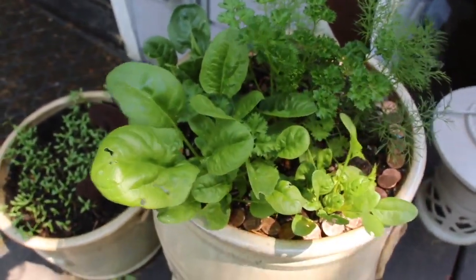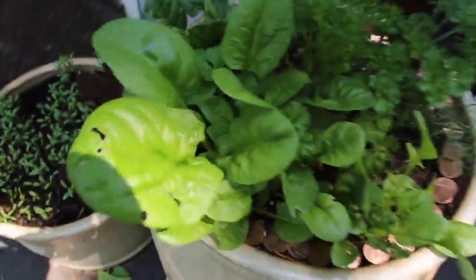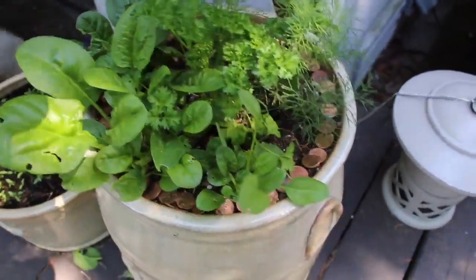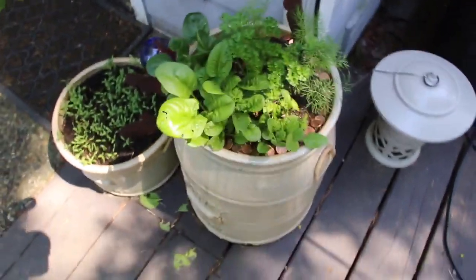I did a little experiment because see these little holes right here? Slugs get to those, and they love to eat my spinach, and so I've heard that they don't like to go across copper. So I put some copper pennies in there to see if it would stop those critters from getting in there. And I'm going to swing around to one more place because I have a few more herbs over here.